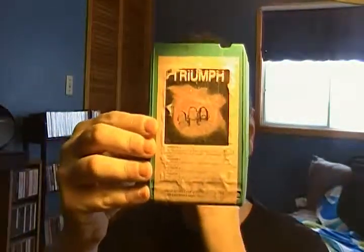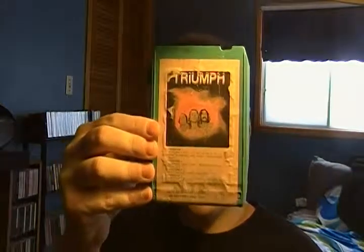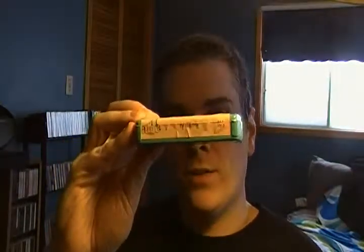Triumph. This is the first Triumph album. Canadian release only on Attic Records, self-titled. This album would be bundled with their second album, which is called Rock and Roll Machine, to create their US debut, which was also called Rock and Roll Machine. I go into that more in depth in my Triumph vinyl edition on TVC.